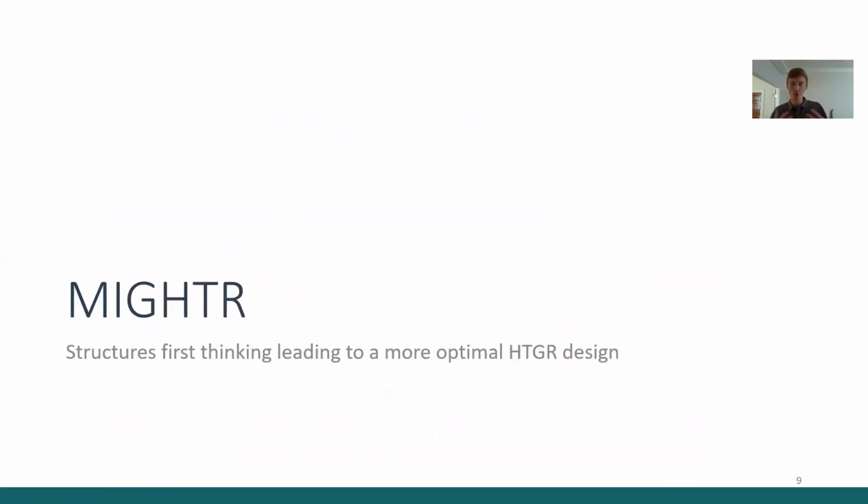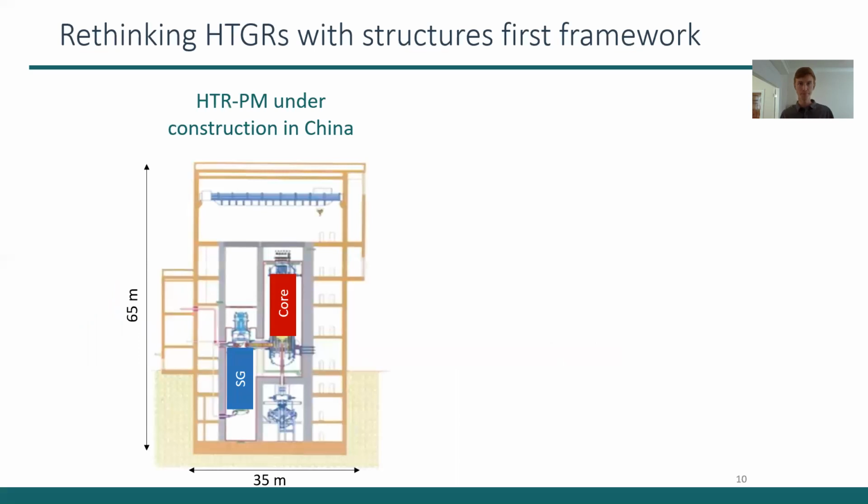So we introduced our structures-first framework for design, and it led us to MIGHTR, a modular integrated gas high temperature reactor. And we really see it as a more optimal HTGR. So let's look at another state-of-the-art HTGR. This is the HTR-PM under construction right now in China. It is in a 65-meter tall building. It has an overhead crane that is used to install the primary components. The reactor core is where the heat is generated, and then the steam generator is where that core heat turns water into steam to power a turbine.